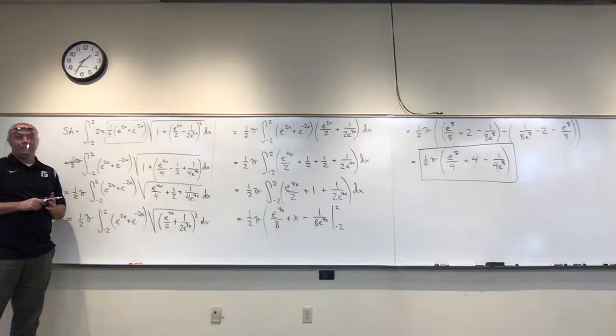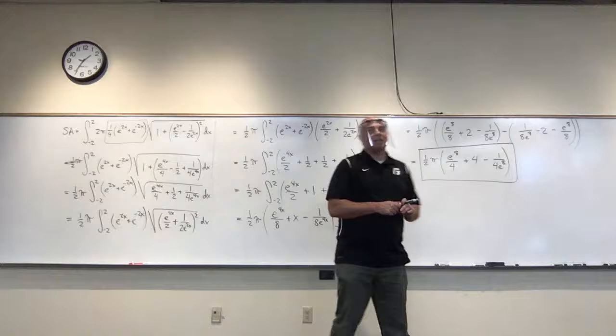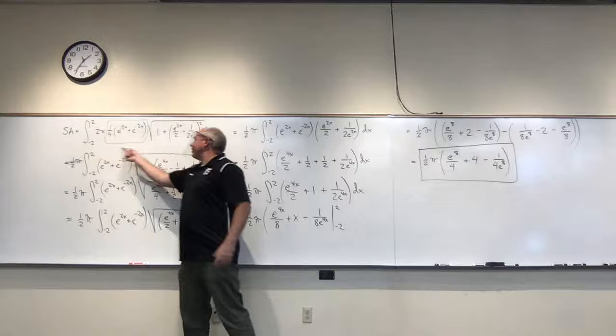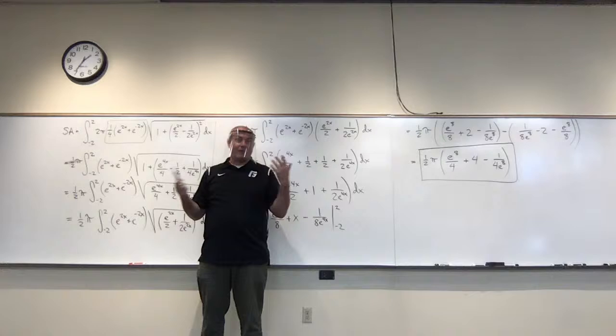Again, if I were giving an exam and I said to set up the integral, how many lines would it take? One, right? This is the answer right here. If I was just saying set up the surface area problem. If I ask you to evaluate it, it takes a few more lines.